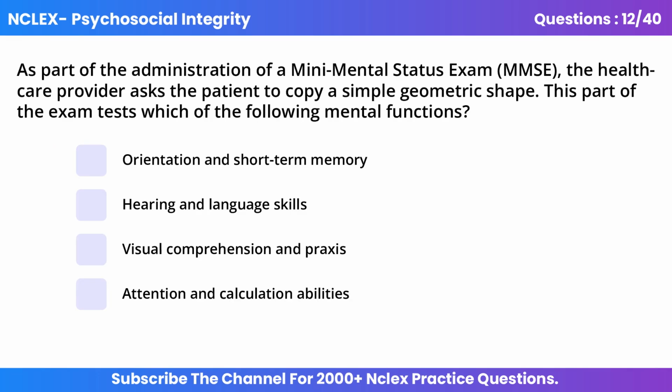Question 12. As part of the administration of a mini-mental status exam, MMSE, the healthcare provider asks the patient to copy a simple geometric shape. This part of the exam tests which of the following mental functions? C. Visual comprehension and praxis.